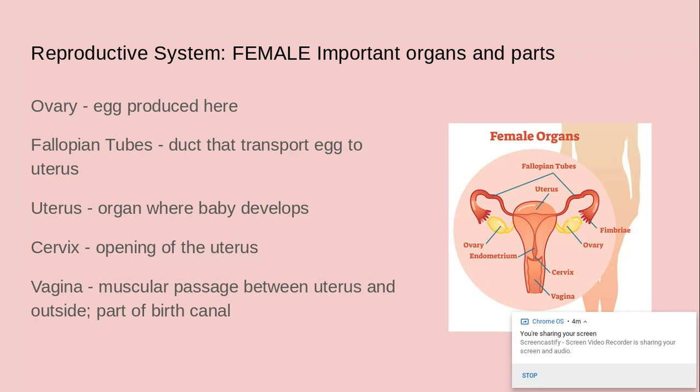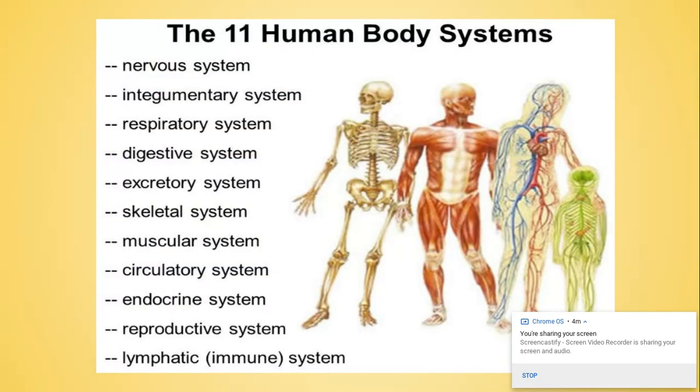That is a quick overview of the reproductive system. And that brings us to our very last slide. We have now looked at all 11 of these human body systems.